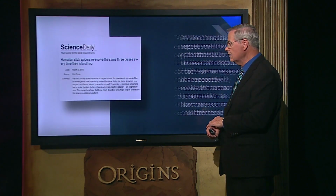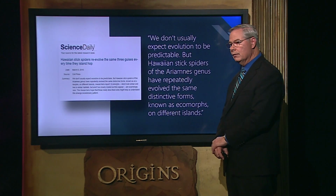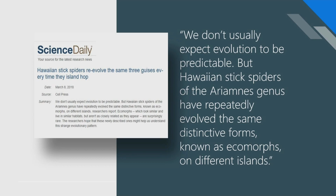Totally wrong. As you've already summarized, these creatures have this ability up front, and they're able to rapidly adjust to these different conditions. In fact, this is what these researchers say. We usually don't expect evolution to be predictable. Actually, what they're talking about is adaptation. But we don't expect it to be predictable at all. It's supposed to be what? Random. But Hawaiian stick spiders of the Aramnus genus have repeatedly evolved. Actually, they've repeatedly adapted the same distinctive forms known as ecomorphs on different islands. They do it the same over and over again.